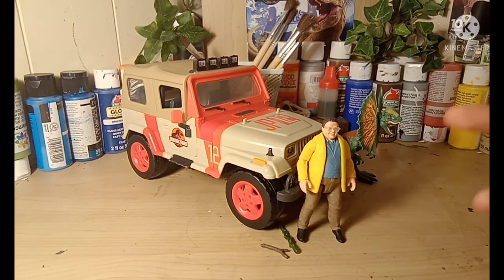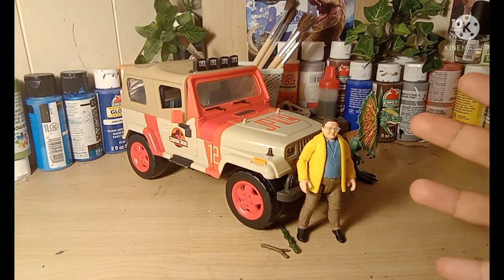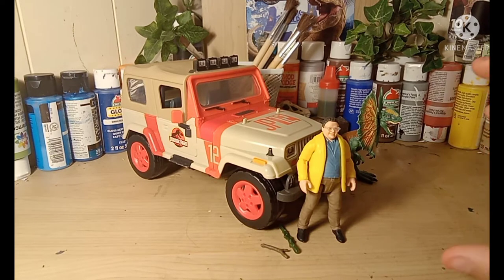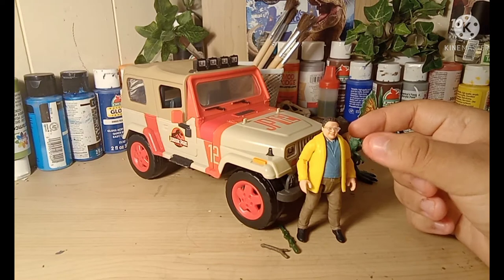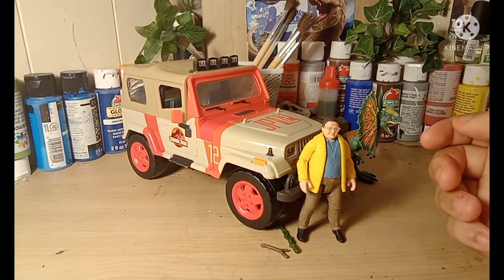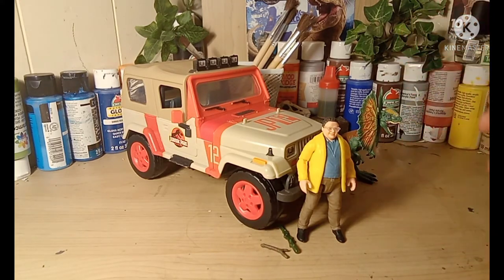If you saw my previous review, I reviewed the Tyrannosaurus Rex Escape set, where it came with the Ford Explorer, Tim Murphy, and Rexy. And now I'm going to be reviewing the Dennis Nedry one, which, if you don't know, Mattel already made a Dennis Nedry last year in 2020 for a Comic-Con, and it came in a barbershop can, but it was the one Hawaiian shirt. Well, this one is the more traditional Dennis Nedry, the one that you've seen from the movie with the yellow rain jacket and the glasses.